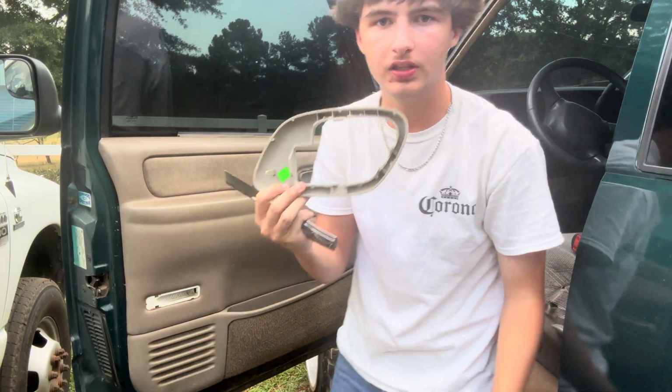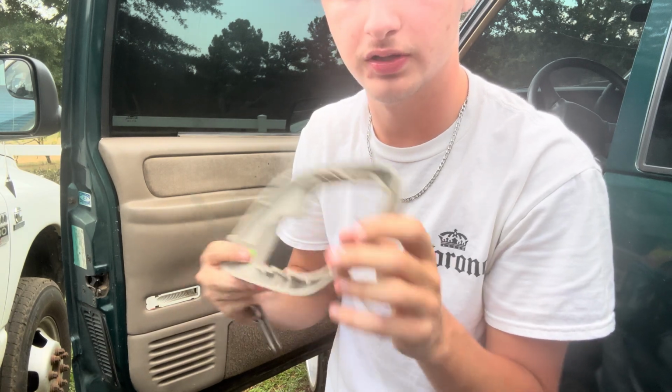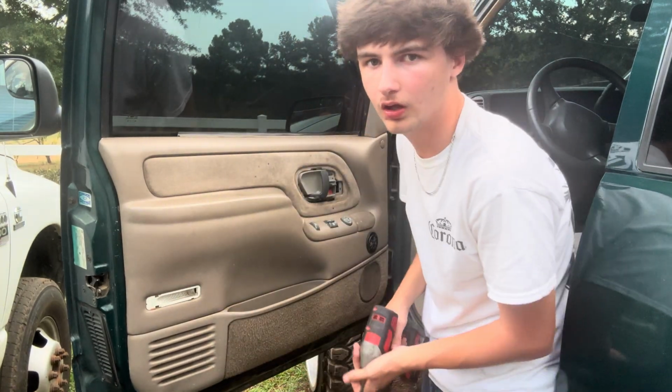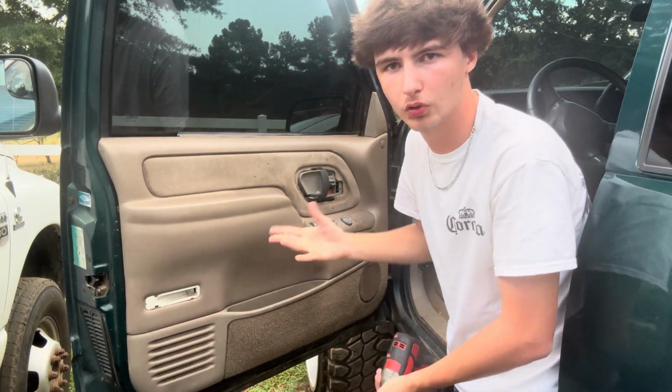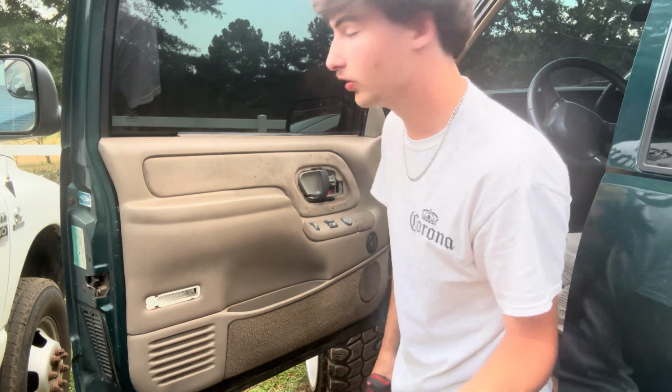There you go, comes out pretty easy. I've broken a couple clips on this, but they do hold. So I'll replace this one day, but for now it'll be fine. Next thing you want to do is take off the door panel. Of course, I told you guys I'm gonna have to unscrew mine, but whatever way you guys have to do that, make sure you do that.